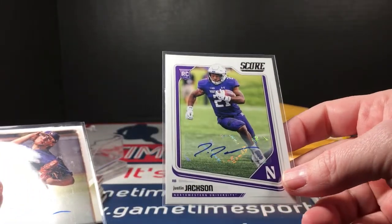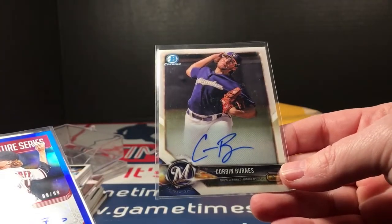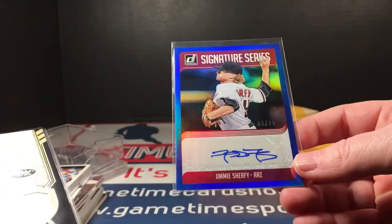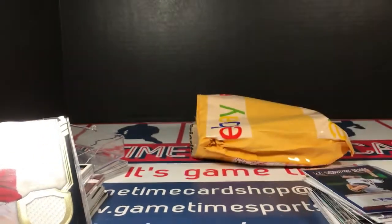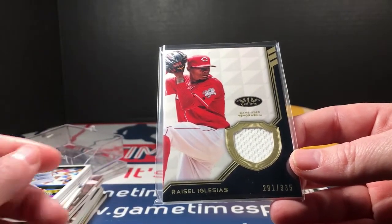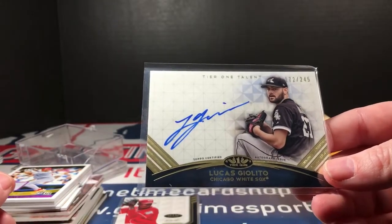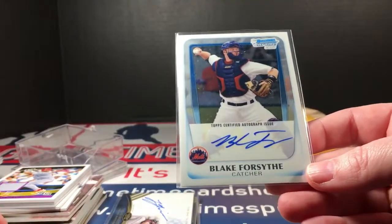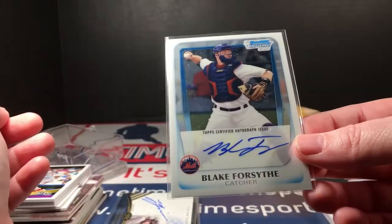Justin Jackson. A Corbin Burnes 2018 on-card Bowman Chrome auto. Jimmy Scherfe signature series auto to 99. Here's a tier one Rosell Iglesias to 335. Another tier one, Giolito on-card auto to 245. Blake Forsythe. What year is this? I can't remember. 10? 11. 2011 Bowman Chrome.